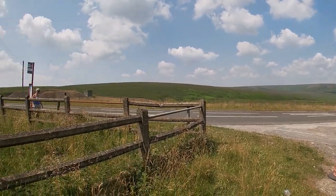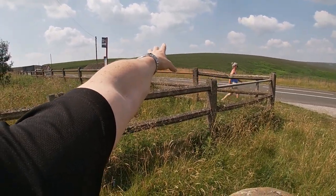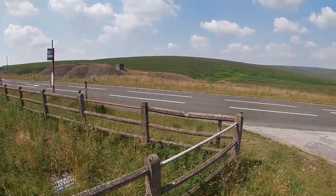Looks beautiful up here. Martin, what's that? Are we going to see that? Nice. We're up in the hills in Yorkshire.